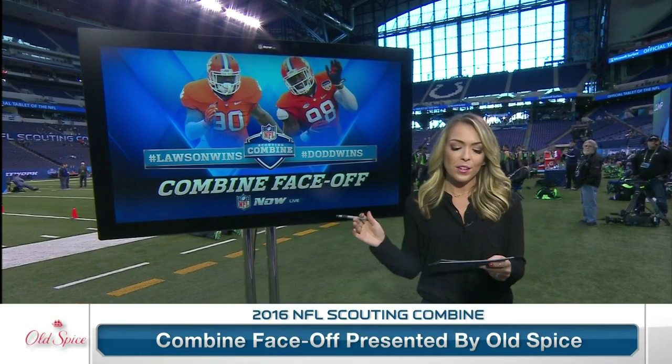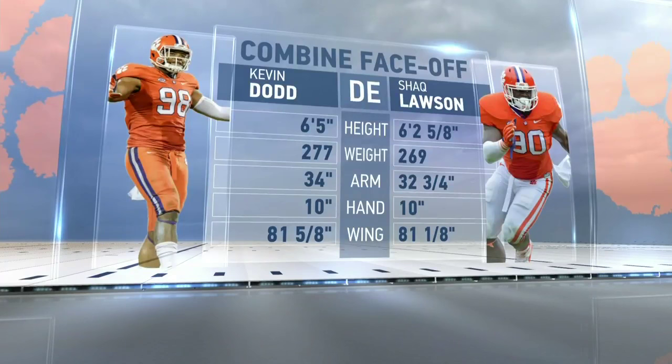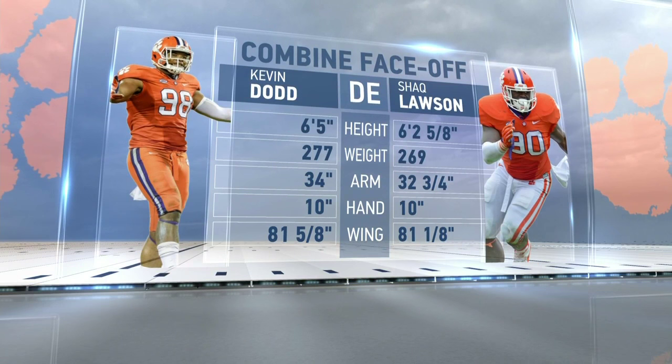This is our defensive end Clemson portion of the program for Combine Face-Off. Now, these two guys, when you see them side by side, they stack up pretty well next to each other. The only thing that's really different here is Dodd is about 8 pounds heavier than Lawson. Dodd is 6'5", Lawson 6'2". Really, their arm length is similar, hand and wingspan.